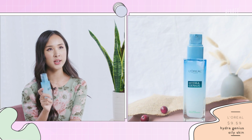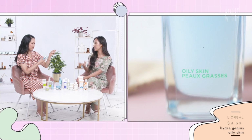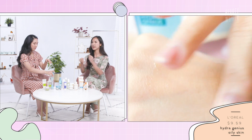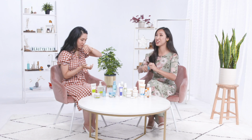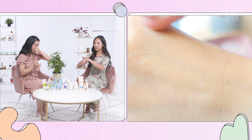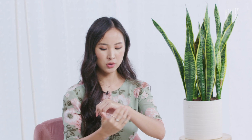Okay, so this was the aloe and hyaluronic acid formulated for oily skin because it helps to mattify. It's like a gel texture, and I enjoy it. I like the way it feels on the skin. It kind of just breaks down into a watery feel. I don't know about it helping mattify, but I feel like because of the ingredients it helps balance the natural sebum that's being produced. It absorbs so quickly.